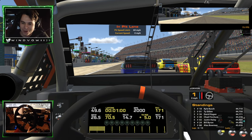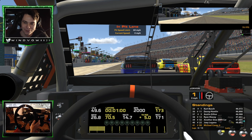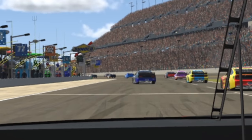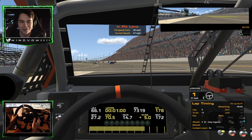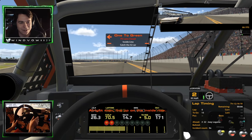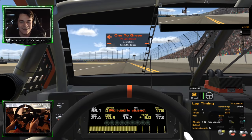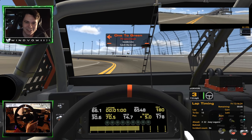So on the pole, we got Kyle Busch, followed by Ty Dillon, David Ragan, Chad Finchum, Justin Haley, your top five. I am starting last back here with Joey Logano and another slow Rick Ware Racing car right in front of me. Now, this is the very first time I have tried this. Holy shit, another Rick Ware Racing car is already eating it. All right, man, what the shit is that? We got Austin Dillon. Bro. What the hell? This ain't shit right now.